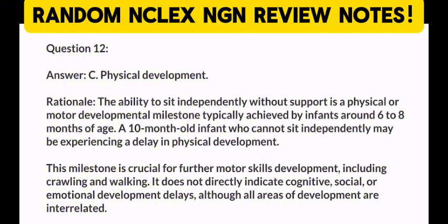Rationale: the ability to sit independently without support is a physical or motor developmental milestone, typically achieved by infants around 6 to 8 months of age. A 10-month-old infant who cannot sit independently may be experiencing a delay in physical development. This milestone is crucial for further motor skills development, including crawling and walking. It does not directly indicate cognitive, social, or emotional development delays, although all areas of development are interrelated.